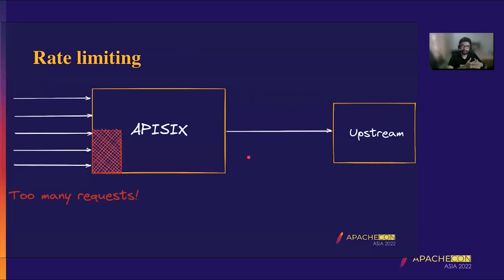So this in turn gives a bad user experience for your actual users. And this will also enable attackers to successfully complete their attack and take over or take down your service.